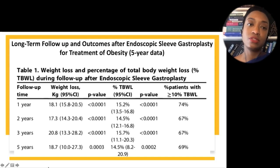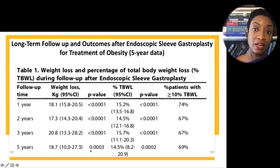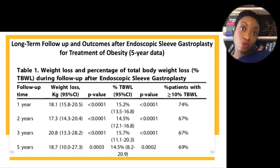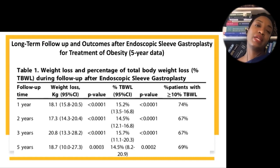And then at 5 years, the question with these procedures is how durable are they? Are they as durable as surgical procedures, which means do you still continue to have success 5 years out, or does that success wane? What we found is about the same amount of weight loss sustained at those 5 years. Over 69% of patients still have over 10% of their total body weight loss, averaging about 14 to 15%. And that's really the goal, to make sure people are able to sustain this weight loss, right?